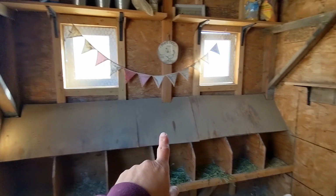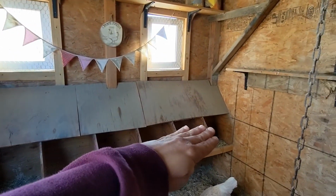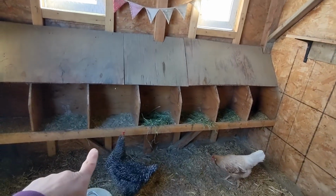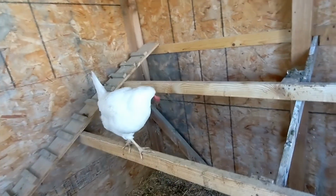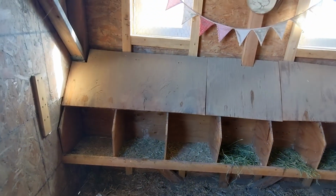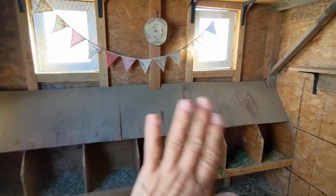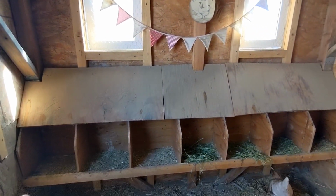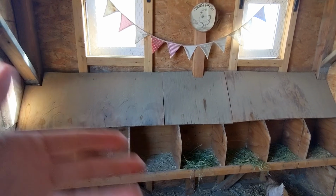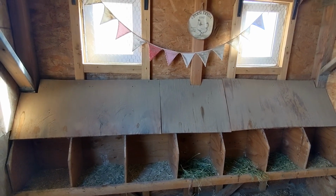So before, when I showed pictures on my Insta stories, the top is flat. I noticed though, when our younger girls were still learning to come in here and come up on their roost at night, they chose to sleep on top of the nesting boxes. And because it was flat, they all slept up there, and there was just poop galore. And you don't want your eggs to be dirty. So I was finding myself having to clean that almost every day because it was disgusting. So this was just a quick fix.